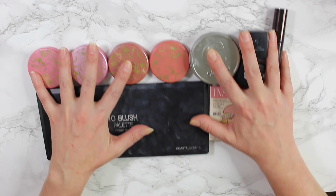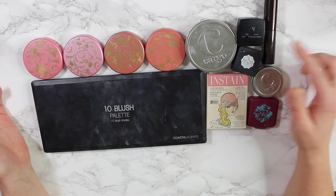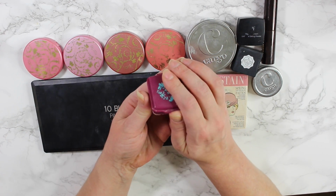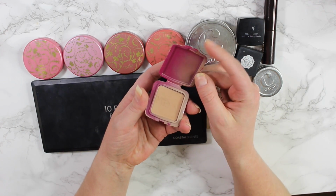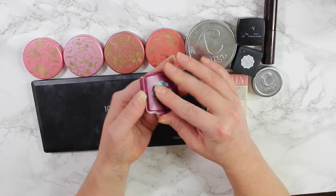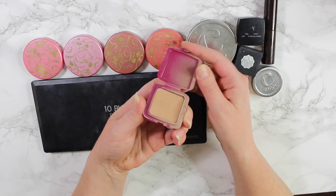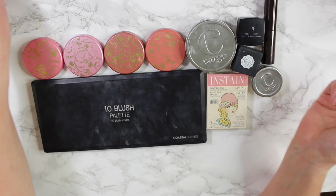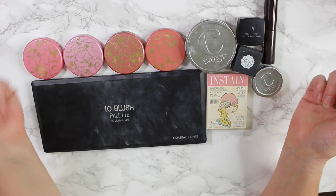All right, now moving on to my blushes here, highlighters, and one bronzer. I only kept one bronzer since the last declutter, and that is the Hoola bronzer here. It's just a mini one, but you guys can see I still have a ton of product in here. I'm definitely going to hold on to this guy, and I probably will get a replacement since I like that one so much.